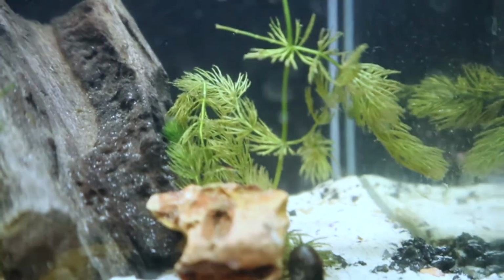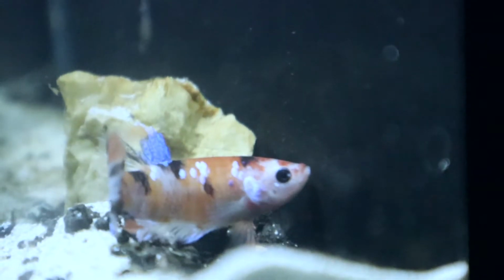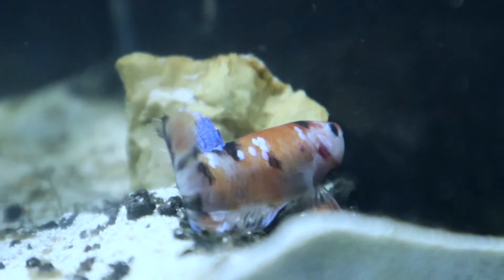Absolutely beautiful fish. I'm hoping I get to see him pretty good in this water. Oh, he shot off. Let's see how he does. Hey buddy, you okay? His fins actually look really healthy. Little buddy here. He's coming up. Coming up to say what's up to the camera. Are you already gonna go explore your new world?